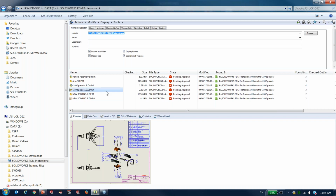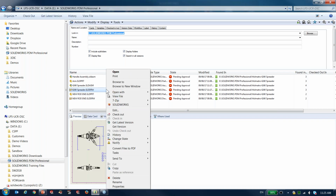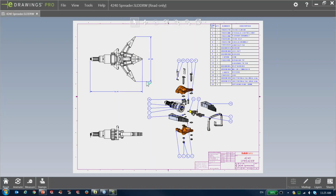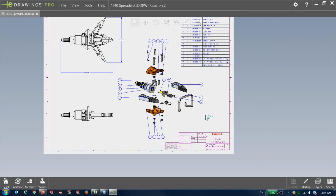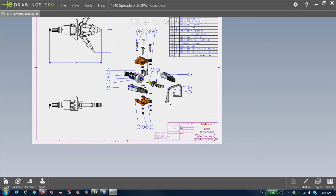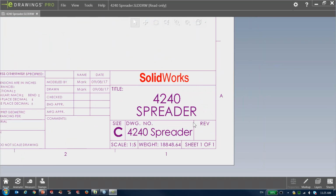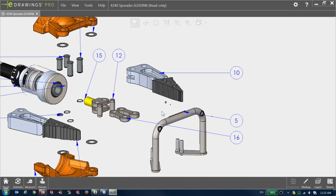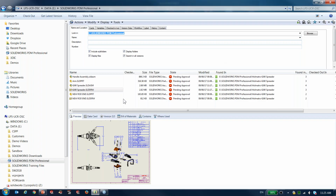And here's my drawing. Again, I can right-click and say I want to view this file. So if you want to view it full screen, it doesn't require SOLIDWORKS. Everyone has access to that. And you can see it's Rev 0. It's my current drawing with the new pins. So let's just say for the moment right now, this file is okay. As a manager, I think it's great. Let's go ahead and approve it.